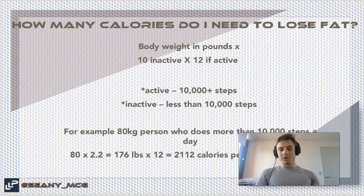The simple formula I like to use is body weight in pounds. So if you go off kilos like we do over here in Australia, multiply your weight in kilos by 2.2. Okay. Then you will multiply that number by 10 if you're inactive, or 12 if you're active. Again, keeping it very simple. I know there's lots, but let's say inactive is less than 10,000 steps a day.